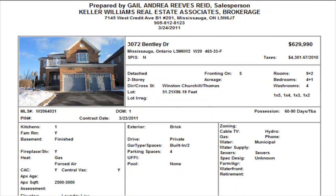We now have another detached property, and this is on Bentley. 4 bedrooms, 3.5 washrooms with a bedroom in the basement. $629,990, so just $630,000. Now this particular property is a relist. They're coming down all the way from approximately 670, so you can see that they've reduced this quite a bit.